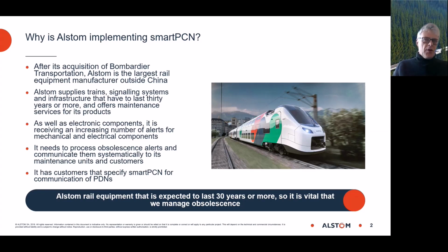As well as electronic components, and we always talk about electronic components when we talk about obsolescence, we're receiving an increasing number of alerts for mechanical and electrical components, and we're struggling to manage those. We needed a process that enabled us to manage obsolescence alerts and then to communicate them systematically to our maintenance units and to our customers. And we have customers that are now specifying smartPCN as the mechanism for communication of product discontinuance notices. So it's vital that we manage obsolescence, and smartPCN is part of that strategy.